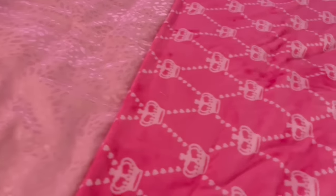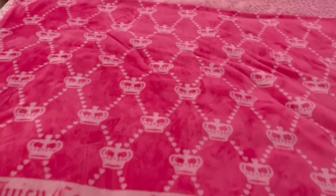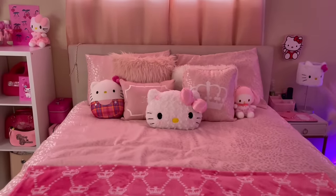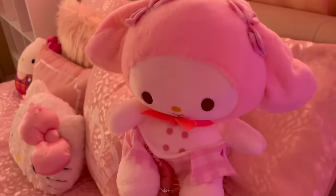And then, of course, I had to put my pink, my Juicy Couture blanket that I found from Burlington. But yeah, look how cute my little My Melody plushie is. I got her from Temu.